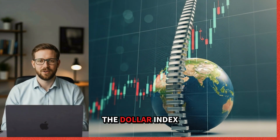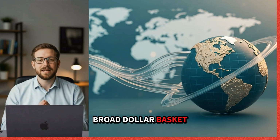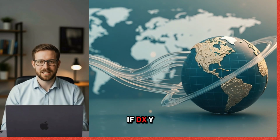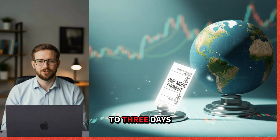Signal 3 is the dollar index trend. Look at DXY or a broad dollar basket. Direction that matters is a renewed dollar rebound. If DXY turns up, keeping the yuan firm usually needs heavier management. Lag is 1 to 3 days.